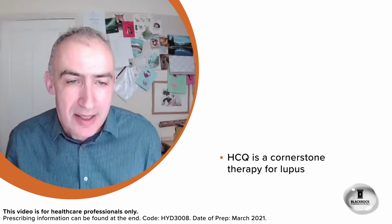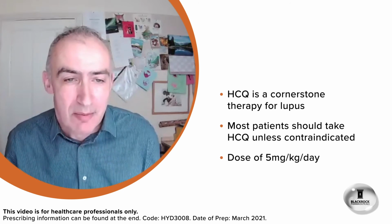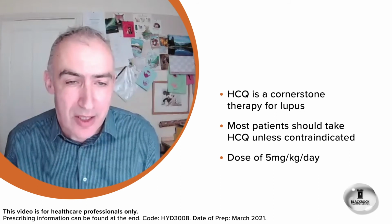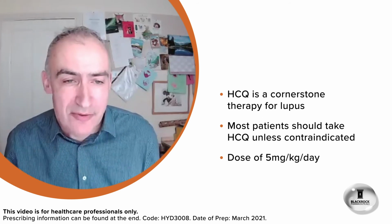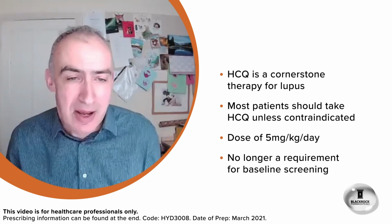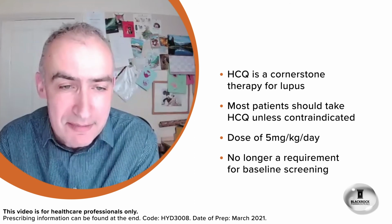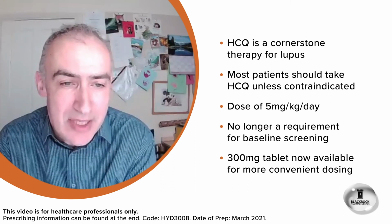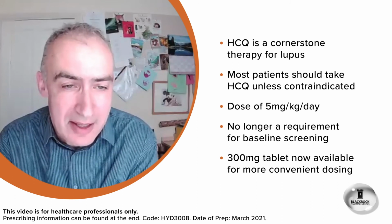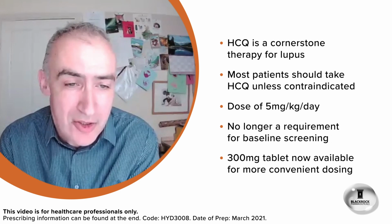So to summarize, hydroxychloroquine is a cornerstone therapy for patients with lupus. Most patients, unless there's a contraindication, should be taking hydroxychloroquine at the correct therapeutic dose, 5 milligrams per kilogram per day, indefinitely, essentially, because we know that it reduces morbidity and mortality rates. And regarding the screening requirements for hydroxychloroquine, now that we no longer need to do a baseline assessment, we can assess only after 5 years, which has reduced the burden on the ophthalmologist. And the introduction of the 300 milligram tablet ensures that we can simply recommend the same dose every day for the patient based on their weight, rather than having to do complex dosing regimes. And I hope that this will improve the adherence for patients treated with hydroxychloroquine.